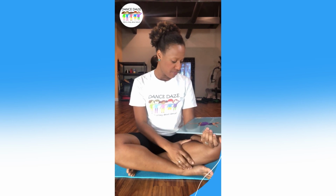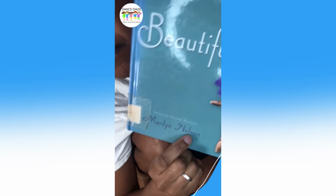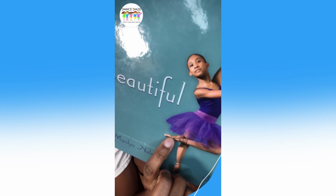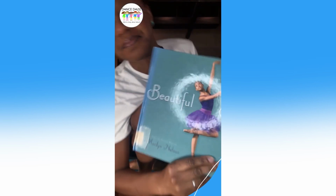I just found this book on Amazon, and I thought it looks really neat, and I decided that we should read it together for Black History Month and for Dance Daze Storytime. I have to let you see. I think her pointe shoes are so gorgeous, that really match her tights and her brown skin. So, okay, let's dive in and check out more of these photographs, okay? Let's see.